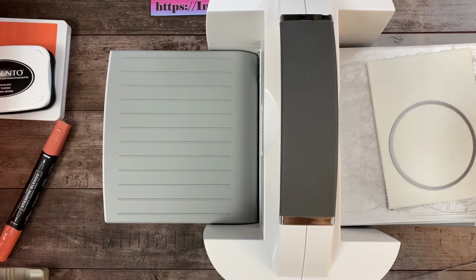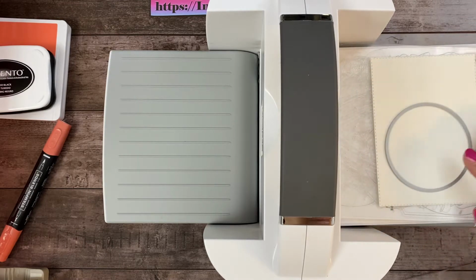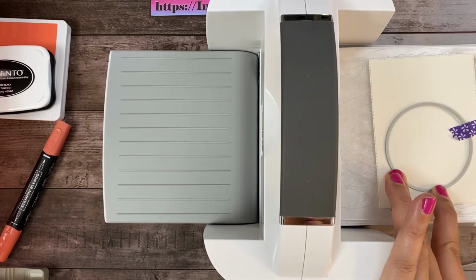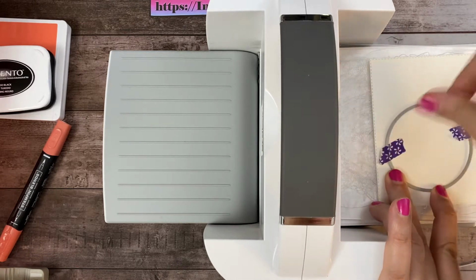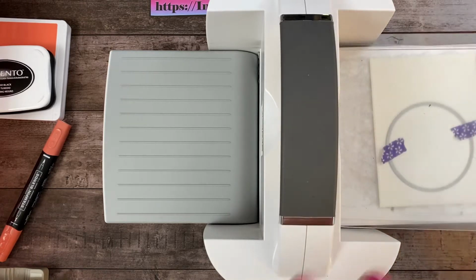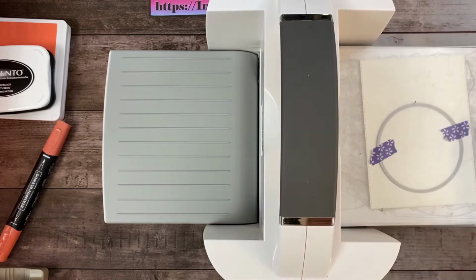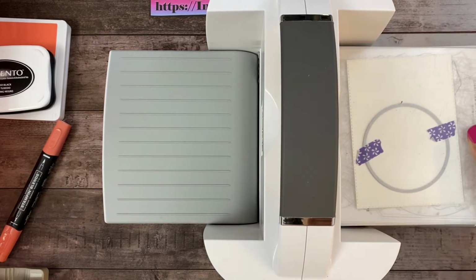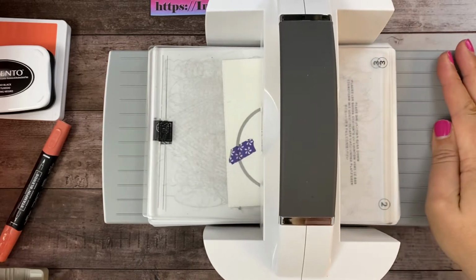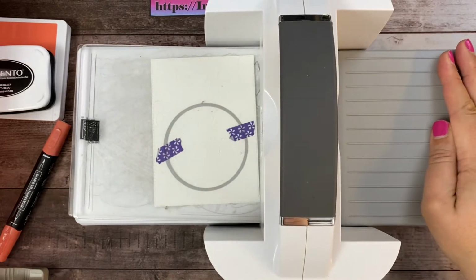I kind of want it low, close to the bottom. That looks pretty good right there. Make sure it's even. And then I'm going to, again, use this worn out purple tape and put this through. And we're going to cut a circle now out of our piece. So let's go ahead and put that through. All right.